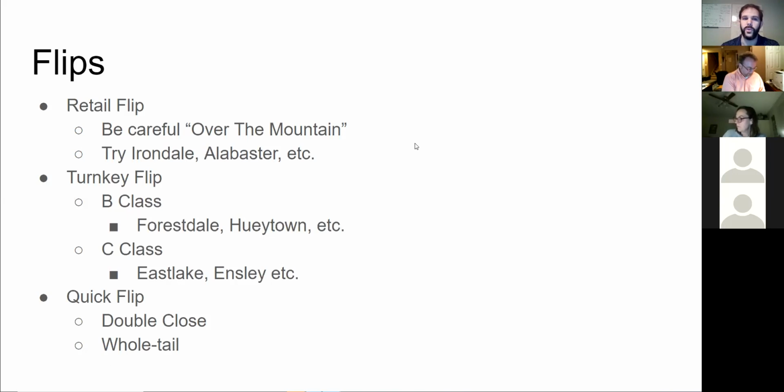Another thing you want to be aware of is when you get into houses that are coming up on 90, 100 years old, there's going to be things that pop up in the renovation that you just can't predict. So those are just a couple warnings on retail flips.